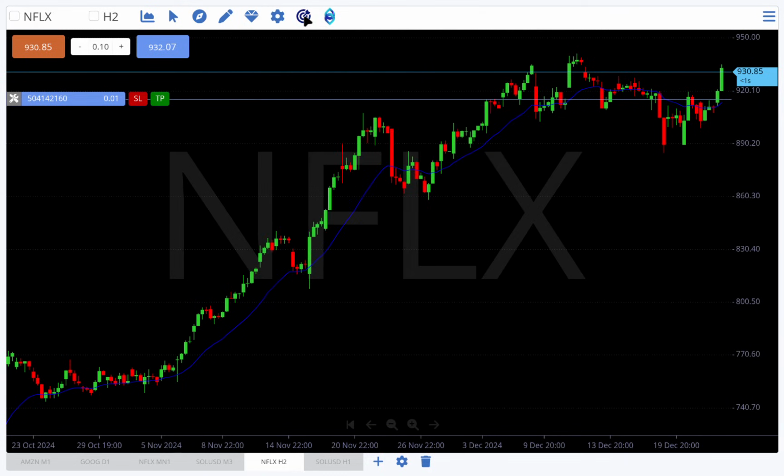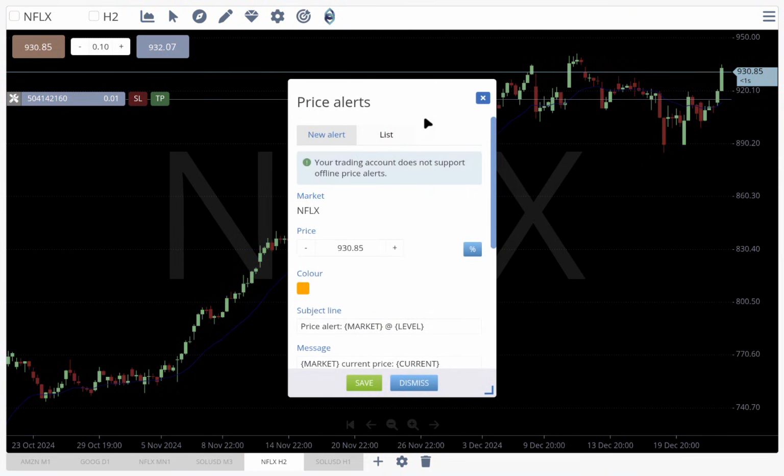It sounds like I'm missing something. So let's go here. Now, if you want to put a price alert, let's say you want to put an alert where it alerts you when price goes to a certain level, you know what I mean? What you want to do is first, let's do the crosshair. Hold on.